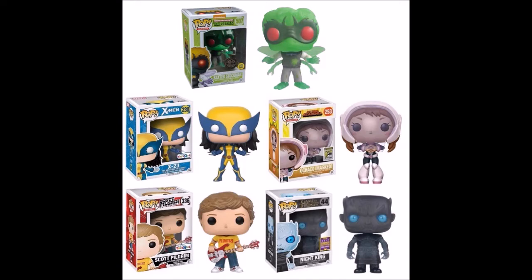And I am happy to say that I got the Scott Pilgrim because I finally found a Scott Pilgrim pop that I was interested in getting. And the best thing about some of these is the fact that these are not going to only be offered at the con. These are now being offered on each and every one of their respective websites. So go to Toys R Us. You can even find the Toys R Us exclusives in stores.